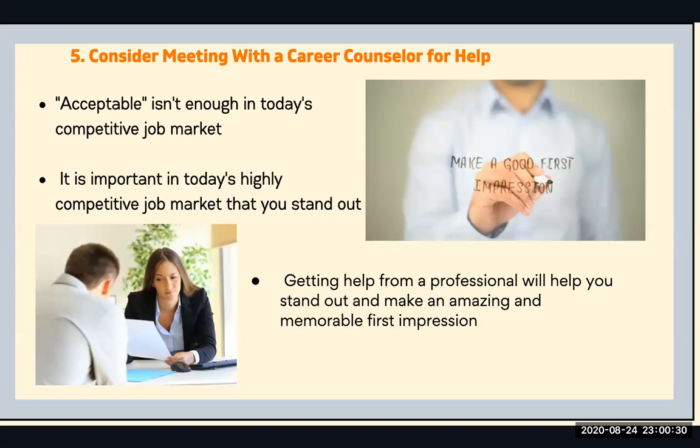Consider meeting with a career counselor for help. Writing a resume can be a daunting task because you need to make sure you include all the necessary information while keeping the document to a manageable size. Even if you've worked hard to write your resume and think it doesn't need improvement, it's helpful to have it reviewed by an objective, experienced professional.